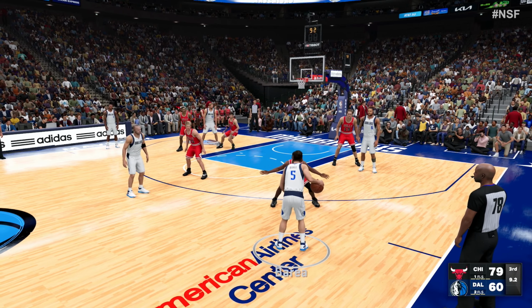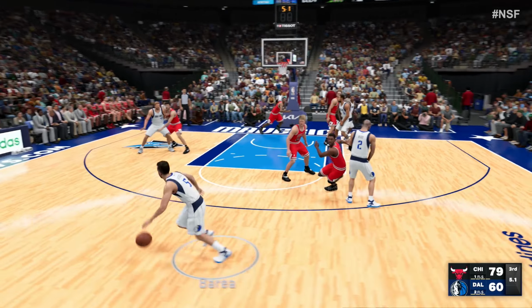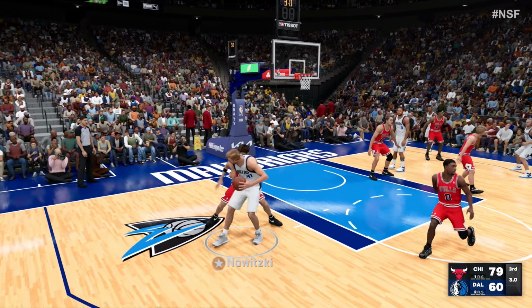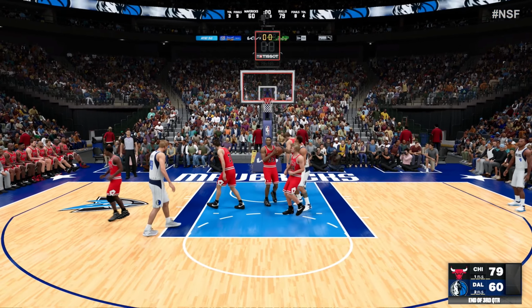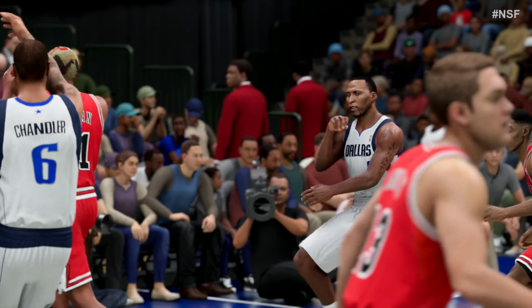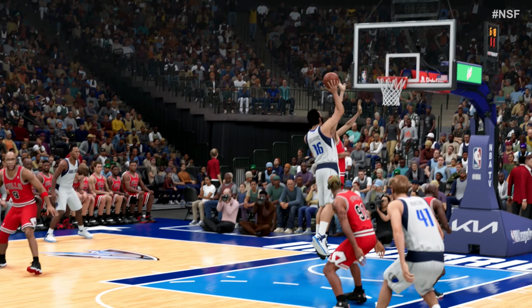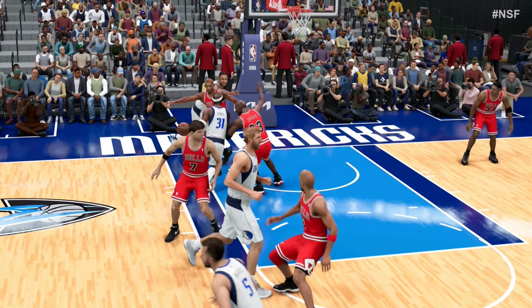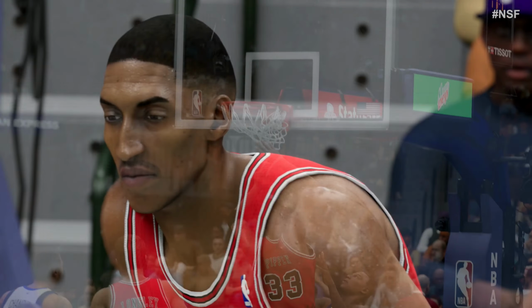Outside Barea. Out to the wing. Here's Nowitzki. And that's not gonna go. And so it's the Chicago Bulls up 19 points as the quarter comes to a close. And their defense has stood out, wreaking havoc for the opposition. All right, stick around. We'll be right back after this.